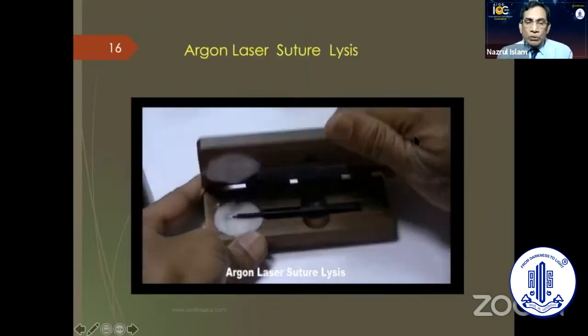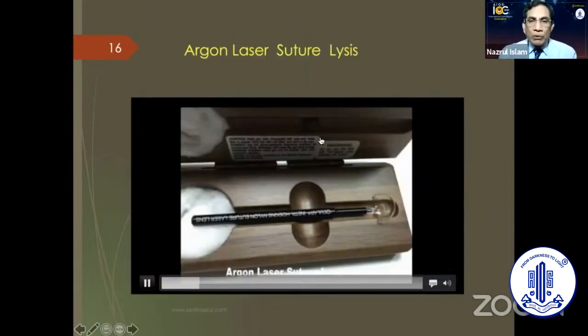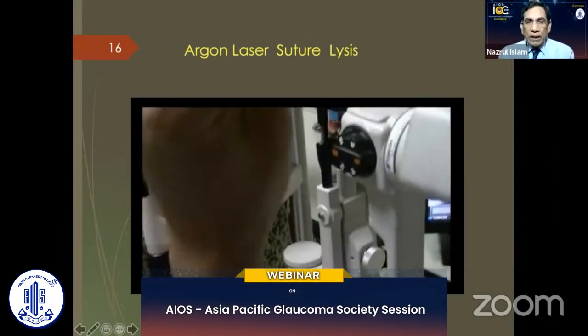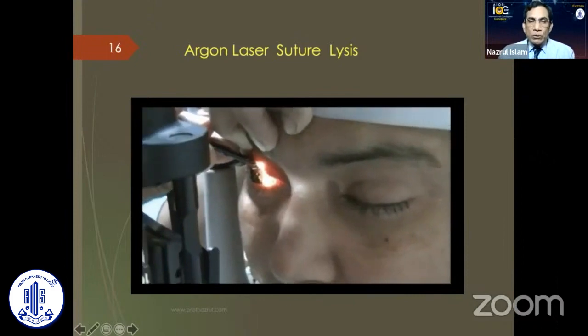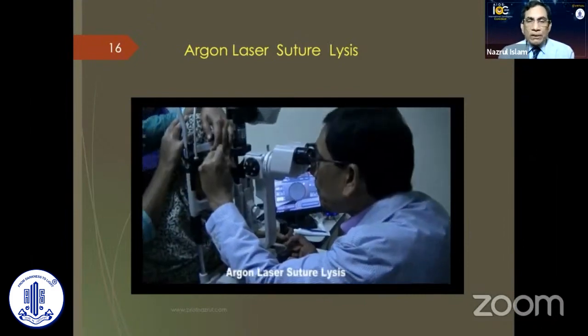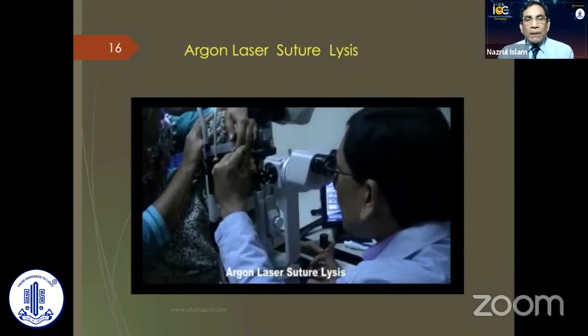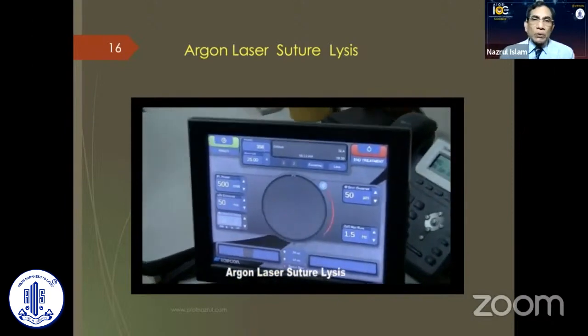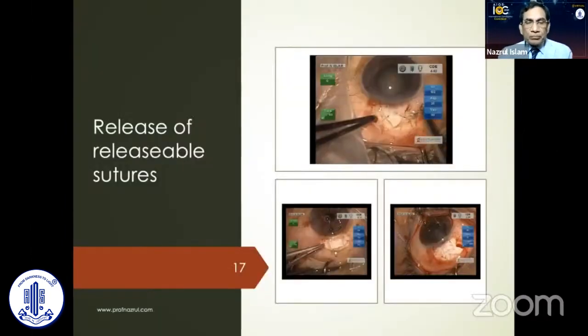Coming to argon laser suture lysis, even a few years before I used to use the releasable suture, but if you have the facility of argon laser, you can cut the suture, 2 or 3 sutures, or if you have given a nylon suture, you can cut it and do digital massage, and definitely the pressure is going to go down. So this is the way you can manage your residual glaucoma.